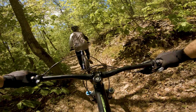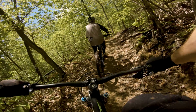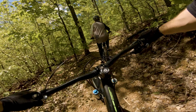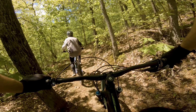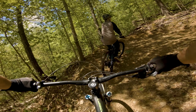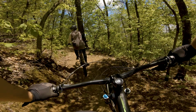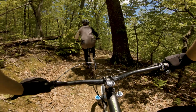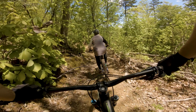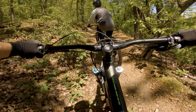It's become a bit of a running joke, but if you ever see us on the trails, you'll frequently hear Cody say "pedal, pedal, pedal." That's definitely something I need to work on, having more power. It's pedaling up not only the climb sections, but even on the flow and the downhill, just having more power and more control of the bike.